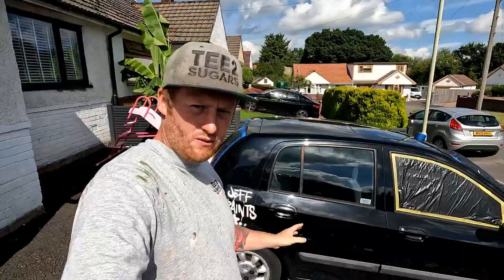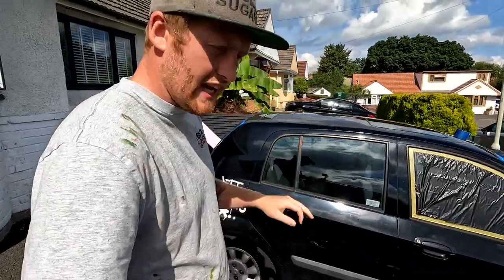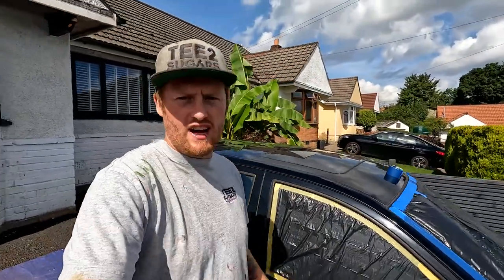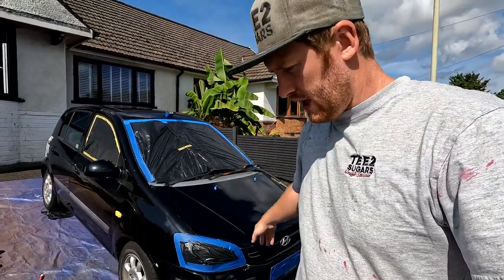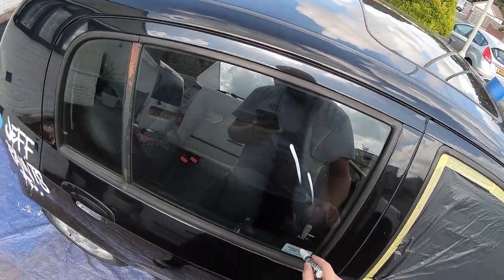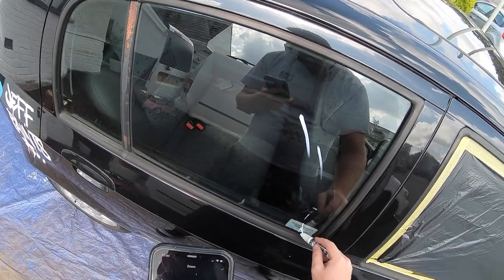So we are done with the taping. I am just about to put the first bit of paint of the day on the van, on the car. It's not the best taping job in the world, but it'll do. And now we are just about to put the first bit of paint onto the car itself. And I'm hoping this is gonna look funky as. So to say that I am crapping myself is an understatement on this one.